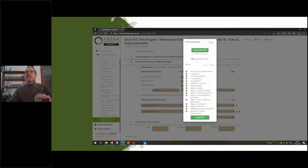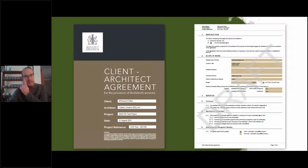Once you have ticked the save button, you can then click the draft button, generate your draft, print it out and check it. It has draft wording across it. As you see here, when it's a draft, it's only when you tick the finalize button will this draft watermark come off, and then the document is locked and will be uneditable.